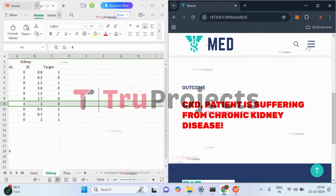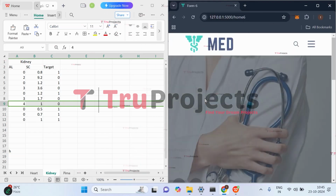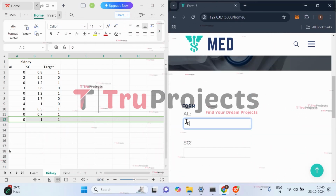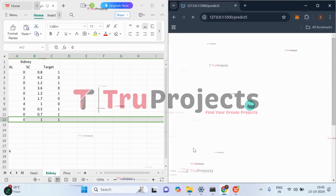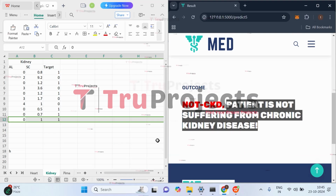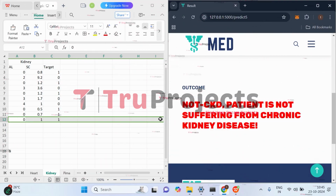Let's try with the other test case. For the same kidney prediction, click on kidney disease. Let's try with the 12th one, where AL value is 0 and SC value is 1. Now let's click on predict. Here we got the prediction that not CKD, which means that the patient is not suffering from any chronic kidney disease. So this is all about the kidney disease prediction.